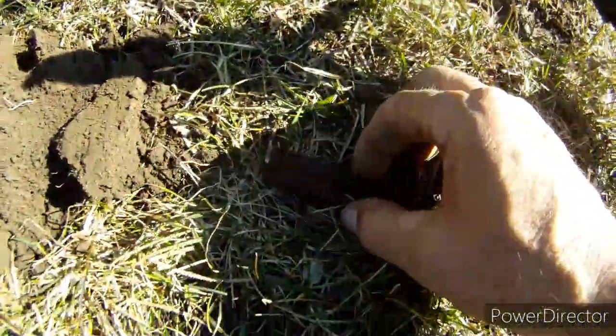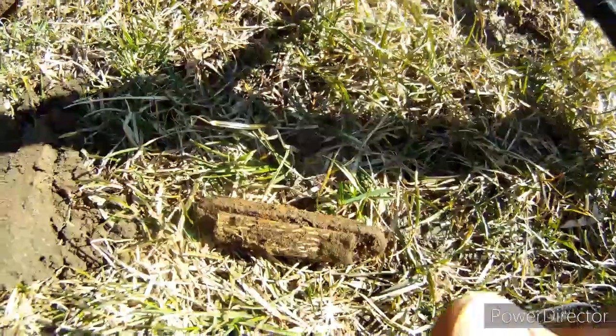Got Spader with the little pocket knife. Wow, cool.